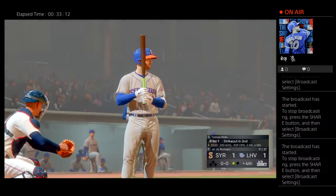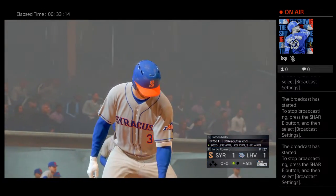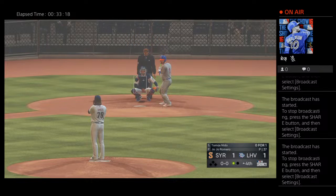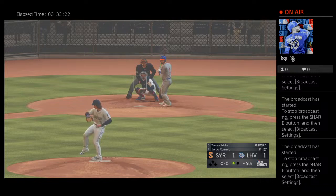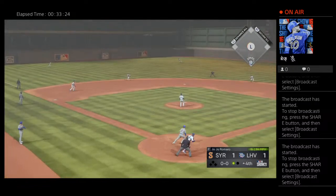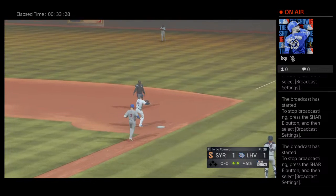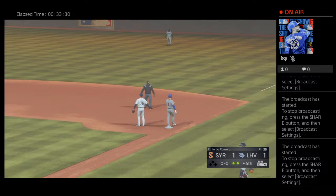So next to bat will be Tomas Nido. He went down on strikes in his last at-bat. Yeah, and he didn't put up much of a fight either, Matty. Got to find a way. Can't go down 3 pitches. I don't care if you're staring at him or swinging at him. You have to find a way to make this pitcher work a little bit harder. On to first, and that is 2 quick outs to start the 4th.